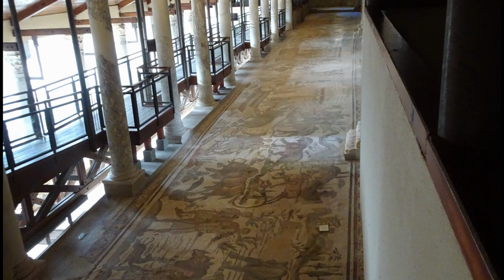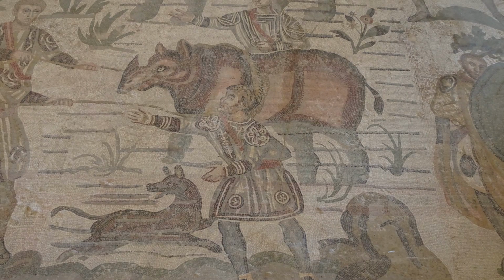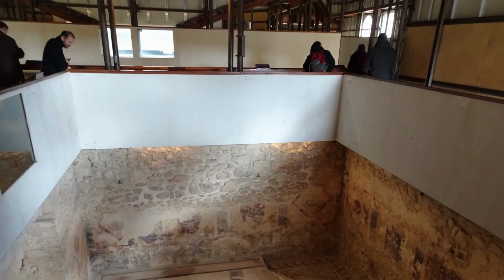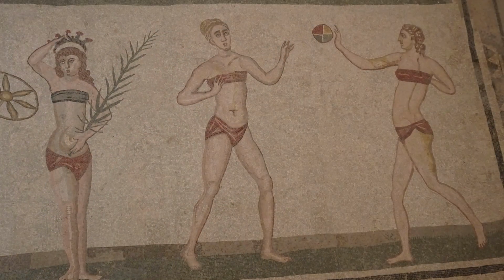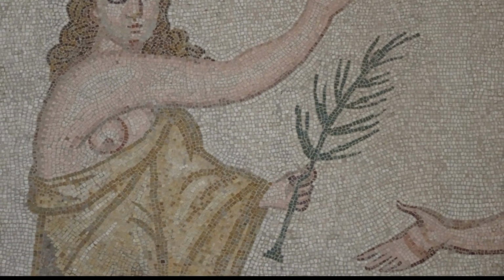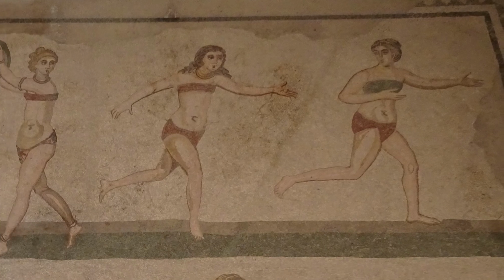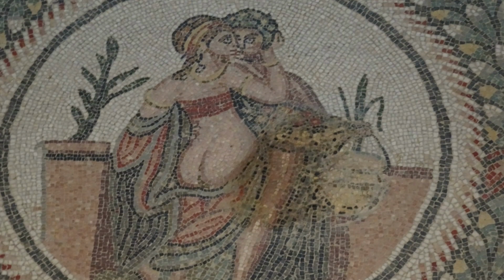The biggest section depicts the hunting of exotic animals in Africa, including rhinoceros, and loading them on ships for the journey to Rome. Another section is famous for its athletic women, depicted in all the stages of a pentathlon. They are sometimes referred to as the bikini girls, except this mosaic was created 15 centuries before any modern bikini. In all of the years since, people haven't changed very much.